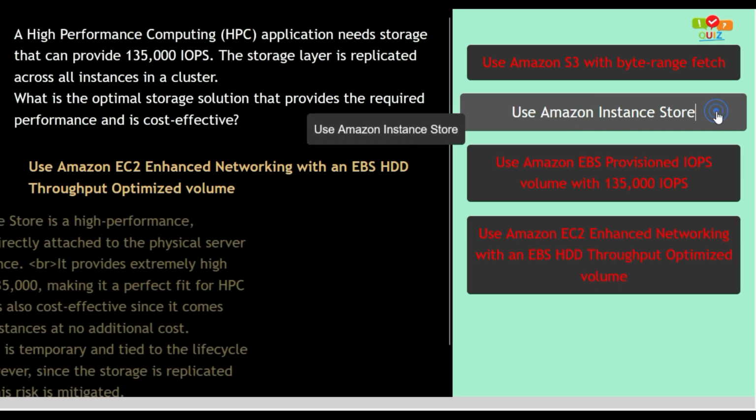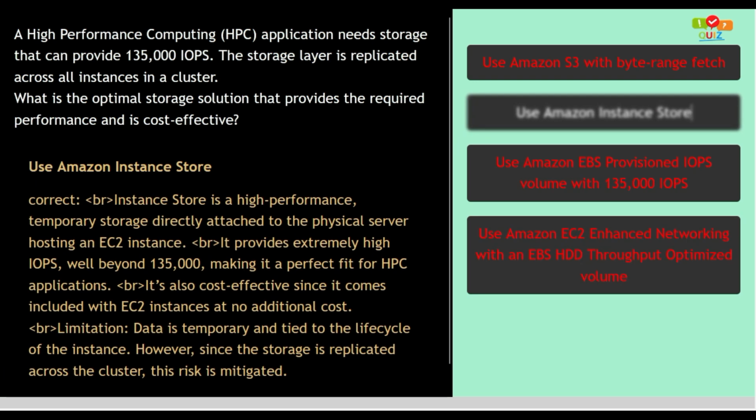All right. Option 2, use Amazon Instance Store. This option is correct because Instance Store is a high performance temporary storage directly attached to the physical server hosting an EC2 instance. It provides extremely high IOPS, well beyond 1,35,000, making it a perfect fit for HPC applications. It's also cost effective since it comes included with EC2 instances at no additional cost.